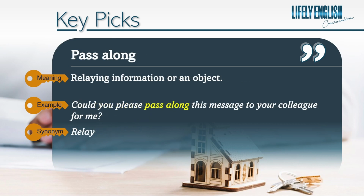Pass along. Passing something along means sharing it. For example, could you please pass along this message to your colleague for me? Synonym: relay. Could you please relay this message to your colleague for me?